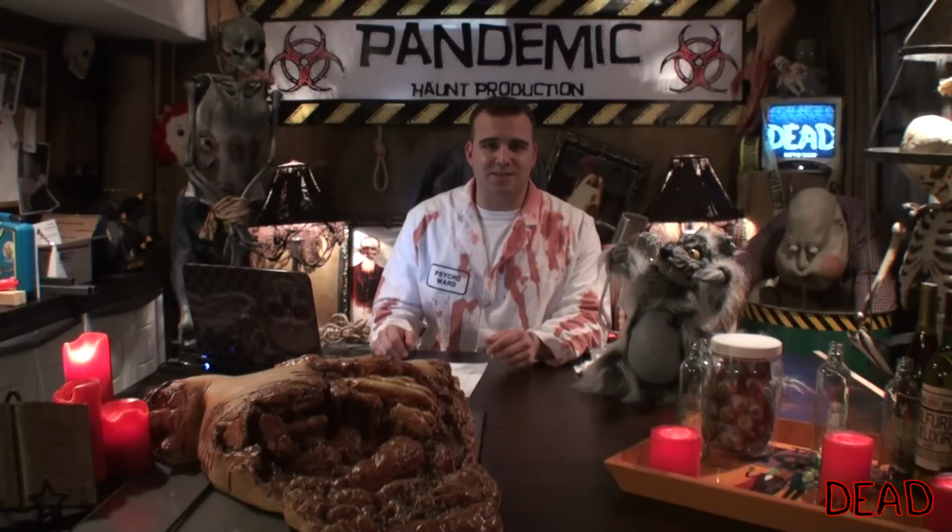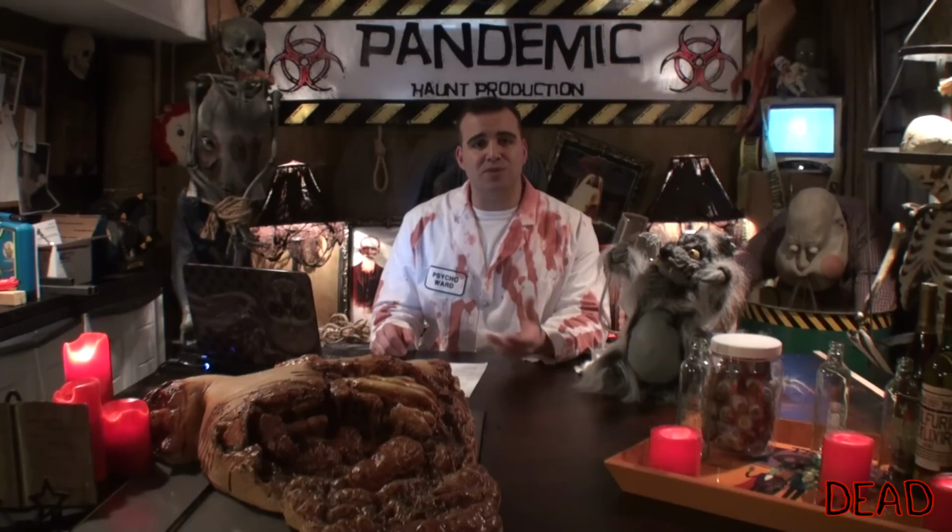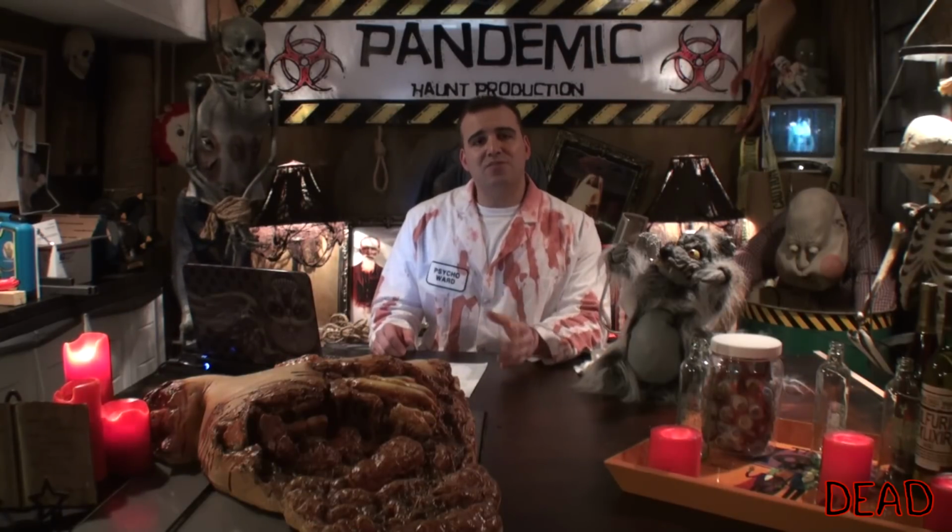I really like this idea. I've seen the killer plant thing done before. A lot of home haunters now are doing the killer plant thing. But I've never really seen one as an actor-controlled puppet like this. I think this is a really, really cool concept.